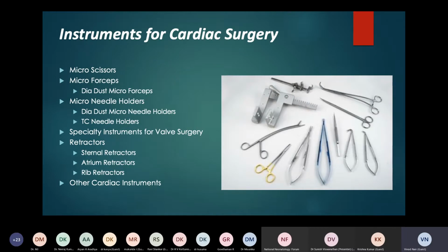In any cardiac surgery, most of the doctors prefer instruments like needle holder, scissors, tying forceps or vascular forceps to be very lightweight. This is also specialized manufacturing, like neuro. So these are the specialities which I wanted to tell, and these are some of the sets and instruments which are coming.